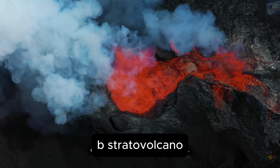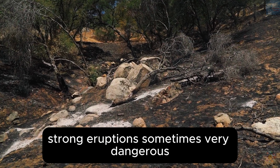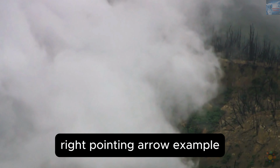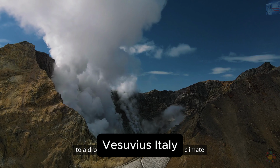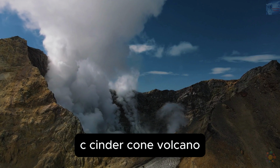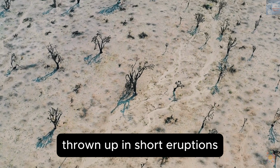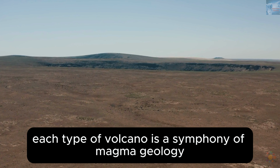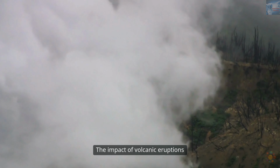B. Stratovolcano. Steep, tall, strong eruptions, sometimes very dangerous. Examples: Mount Fuji, Japan; Vesuvius, Italy. C. Cinder cone volcano. Smaller, made of ash and rock thrown up in short eruptions. Each type of volcano is a symphony of magma, geology, time, and tectonic movement.